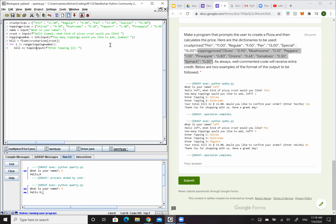So let's say topping prices to look up, because we're looking in the dictionary that's called topping prices. And then in this dictionary, we're trying to get the topping that they typed in, which let's say that they typed in olives. So this will return this string, right? So this string is 0.9, and this is a float, and so we want to convert this string to a float like this. So now this is a float, and we're adding it to our bill, like that. Okay. So does everyone understand what these 8 lines of code do?